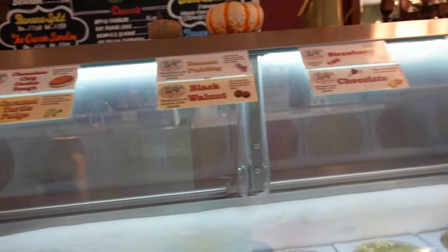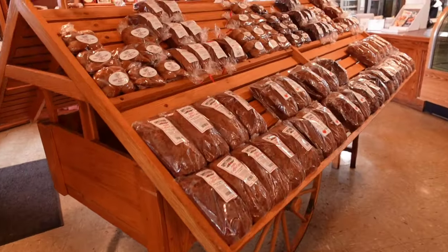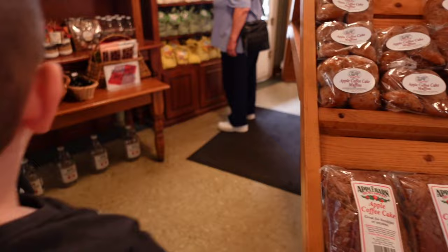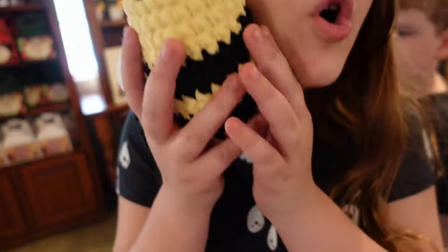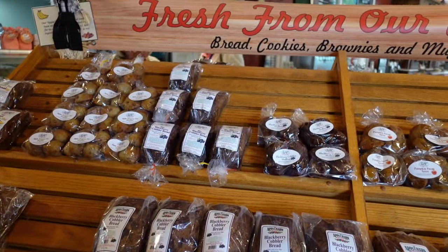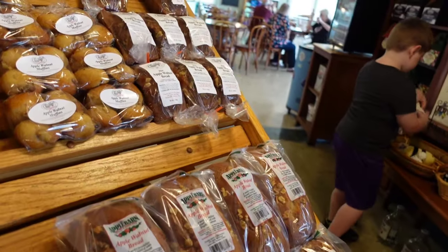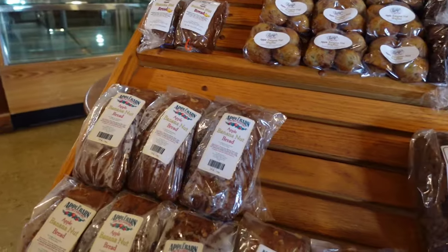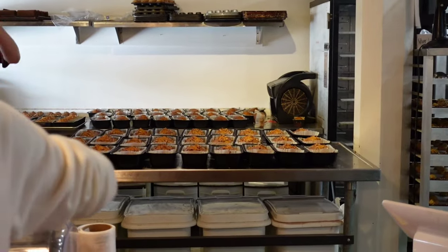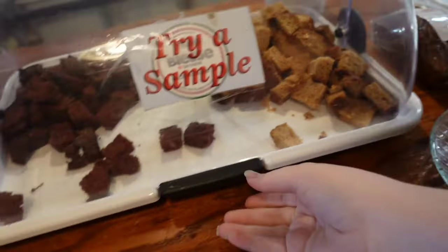Pecan, blueberry pie, apple walnut fudge, caramel apple. We got fresh grapes, fresh baked bread. Those are cute. Oh, they're soft. Soft. Here, feel. There's blackberry cobbler bread and pumpkin pecan bread, apple walnut bread, apple banana nut bread. We didn't buy any bread, but it was really fresh, as you can see them making it there.